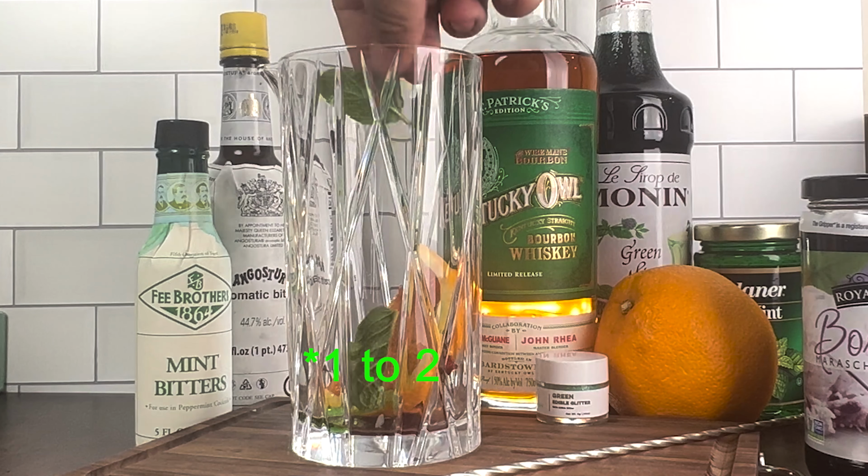Now this mint green old fashioned is my official entry into the Drunken Shamrock 2022 challenge. Now this drink is very different from the Irish old fashioned slammer I got to enjoy with my daughters. If you haven't seen that video, I'll post the link here. So let's make this mint green old fashioned cocktail, a great cocktail to celebrate St. Patrick's Day.